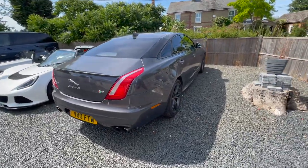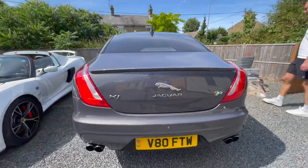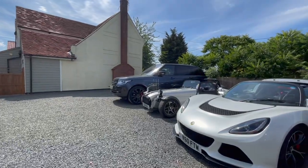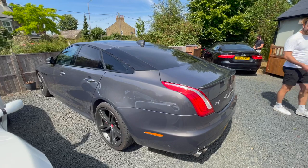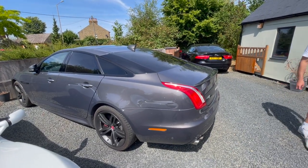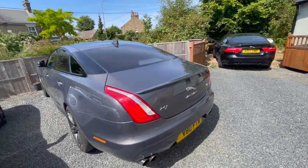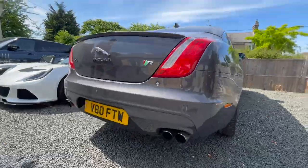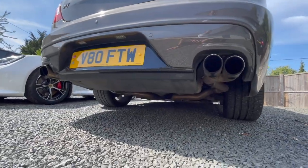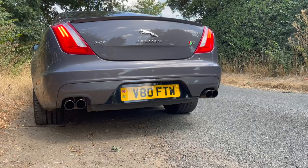Ed's just wandering around. So I've just been getting the lowdown of the numbers. It's the XJ, it's the big Jag. So it's a 5-litre supercharged V8, same engine that's in that over there. 550 horse, 700 newton meters of torque, and surprisingly light for a car this size, 1800 kilos. It's all aluminium, so it's light for a... And it's got straight through exhaust. A back box delete. So... It's loud. It's very loud. Very, very loud. And we'll put some clips in now.